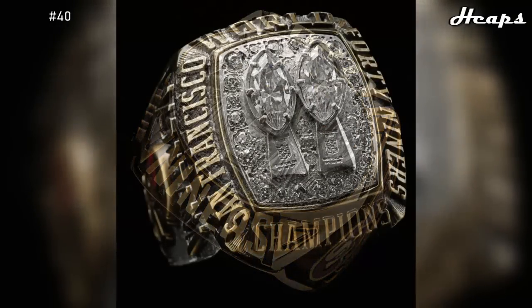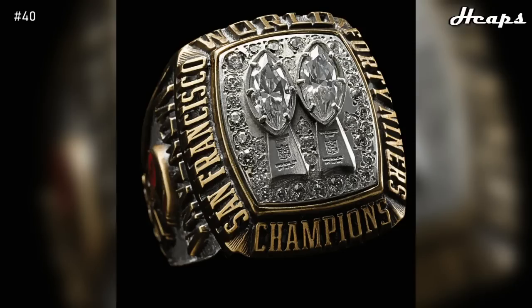At number 40, we have the Super Bowl 19 ring for the San Francisco 49ers. Very similar to the last ring, they have the logo on the side, but no front team color. But I like how detailed the Lombardi trophies are in this. And the 2 Lombardi trophies don't seem crowded on the front, making it a nice ring.